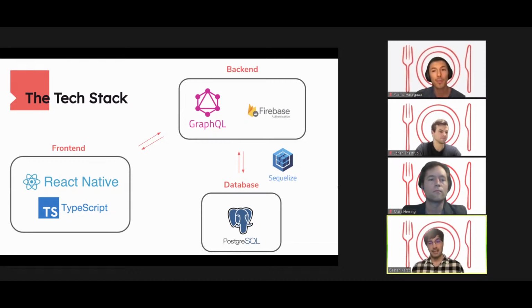And last argument, but not least, React Native is actually a framework that is extremely well documented. And this was actually a very useful point when we needed to debug our app. For the backend, we decided to go with GraphQL and Firebase authentication for the authentication system. For the database, we use PostgreSQL and Sequelize as a query builder.